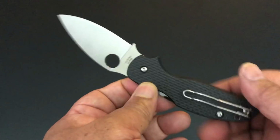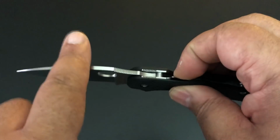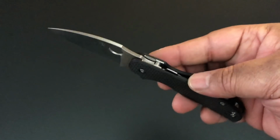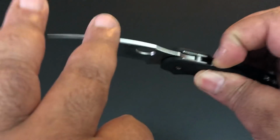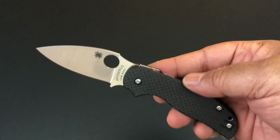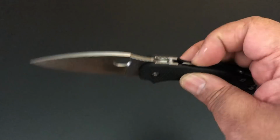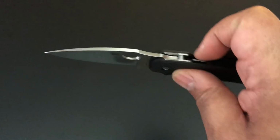Well, the 5th one, Spyderco finally decided to pat themselves on the back with their lock, the compression lock. This is Spyderco's patented lock. And of course, they have been using this for many years. I have a lot of older knives that have a compression lock on it. But of course, it really became famous with the Paramilitary 2. It's a strong lock, easy to release with your finger.